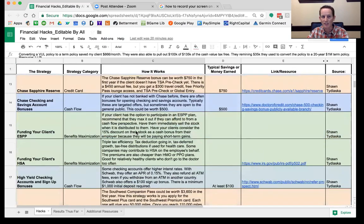Having your client max out the ESPP if they have one available, and then having them sell those shares as soon as they can, and just have them view that as a cash bonus. And they'll pay short-term capital gains on it. But basically, with some of these plans, you get the lower of the beginning period price or the ending period price. And if the stock has gone up over those 6 months or 3 months or whatever the period is, that could be worth a lot of money just by setting aside some money from their paycheck.